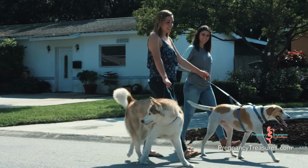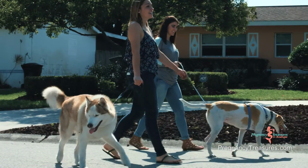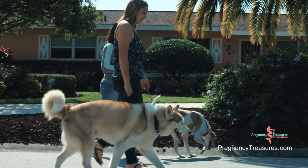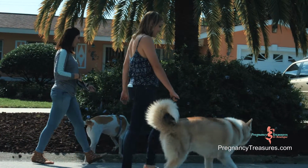So maybe taking the dogs on walks and then making the toddler give the dog water afterwards as a reward. So then the dog can associate, this is a pack leader to me and they are giving me something that I need in return. Now just remember that these are the dangerous years between a toddler and a dog, and that there always needs to be adult supervision.